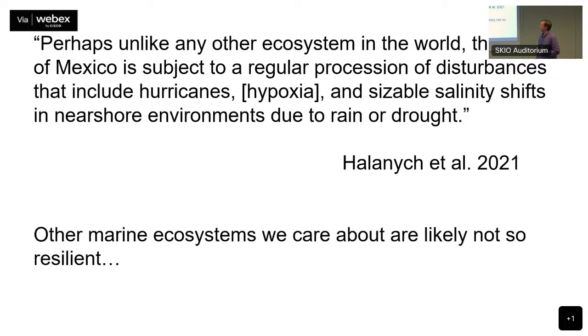And so this suggests that the Gulf is a very resilient system because it undergoes such a wide variety of conditions. But a lot of other marine ecosystems that we care about may not be so resilient. So it's really important for us to understand how all these different parts of the ecosystem work and how our behavior, or what we do on land, can influence all these different parts and how they interact.